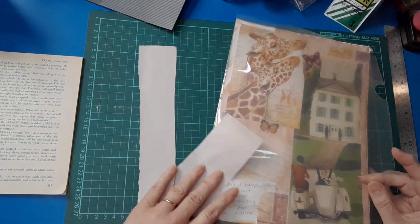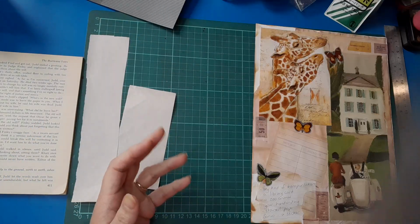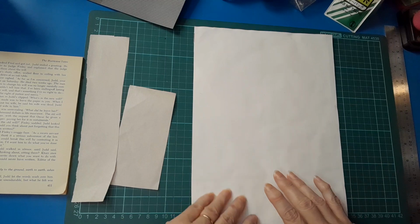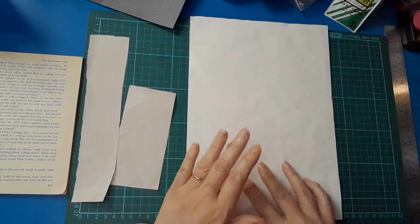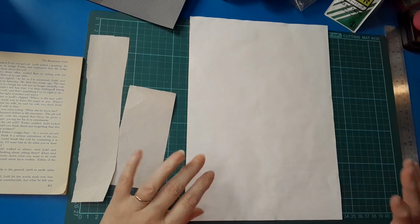So I'll grab out my sheet from week 1. At the moment I'm just keeping it in this plastic folder that I was given, so it's a bit dirty and grubby on the outside, but it's fine, it serves the purpose. So this is week 1's collage. So I'm going to turn it over and just work on the back, and I'm just going to pull up my sleeves a bit, get down to business.